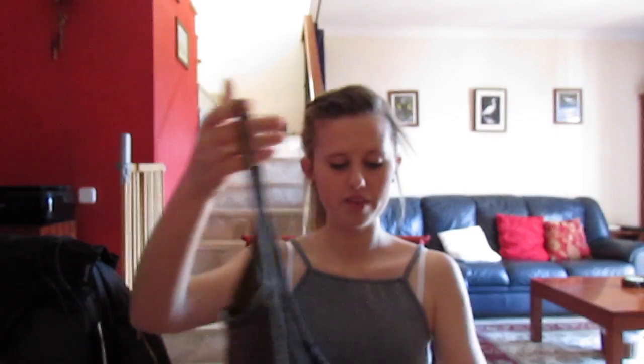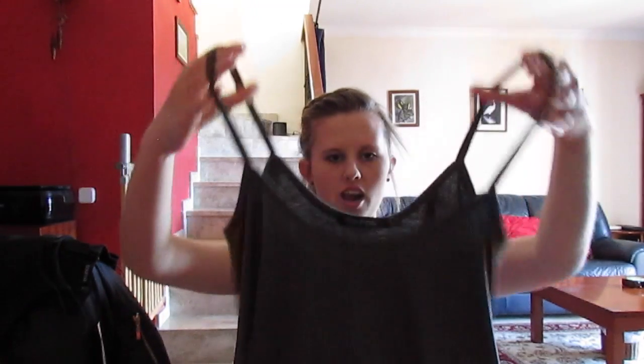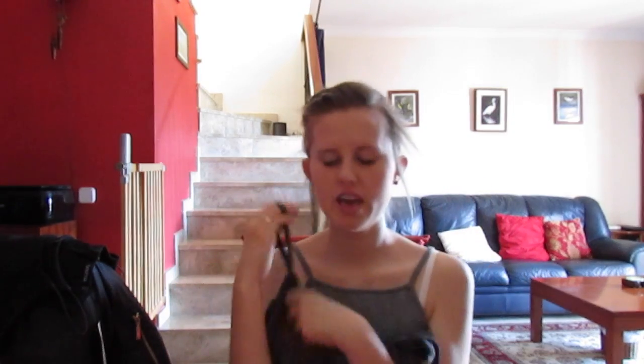Now this next one, oh, it's inside out, I will turn that the right way around, is just a loose vest top. So just very simple. I like these kind of things for summer that are just loose, good for going to the beach, good for just wearing every day. It's comfy and it's light and airy, it's not too warm. And this one's actually, the material quality is really good.